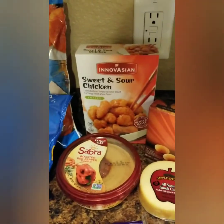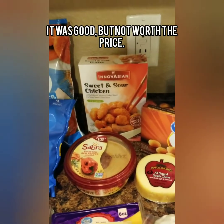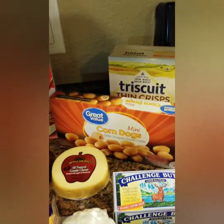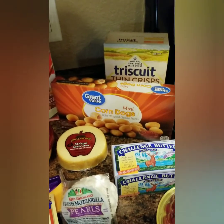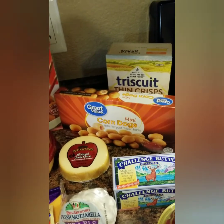And then I heard about this from another YouTuber, so I figured I'd try it out. They say they like it a lot, so might as well try it. And then just some mini corn dogs. I bought those on a whim last week, and we really liked them, so they made for a quick snack or a quick dinner with some sides.